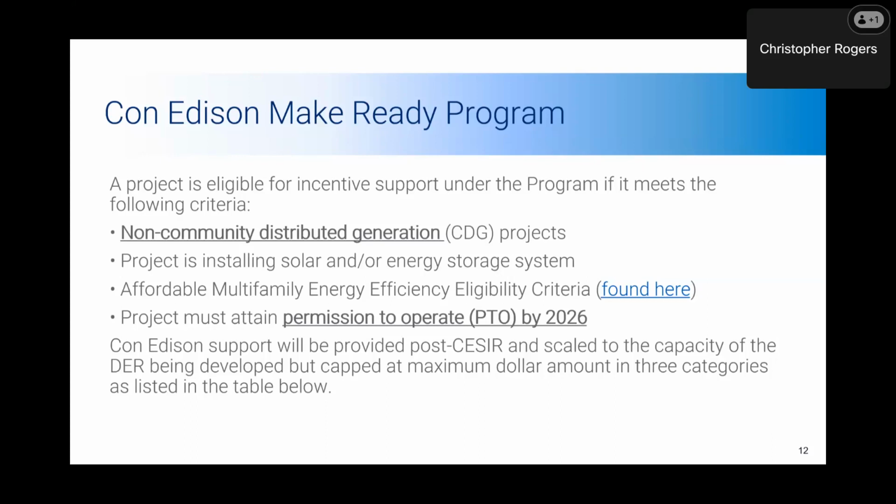This Con Edison program is just a subset of that, but it is potentially a very useful tool for on-site net meter projects that are targeting affordable housing within Con Edison. You can get support for interconnection. The pre-development program, you're not eligible to use those funds to subsidize interconnection costs, but the Con Edison Make Ready program is. For more details on this program, I'm happy to connect any interested parties to the relevant folks at Con Edison. And again, we're intending to have some folks on to talk about it and perhaps answer more questions in detail. Next slide.